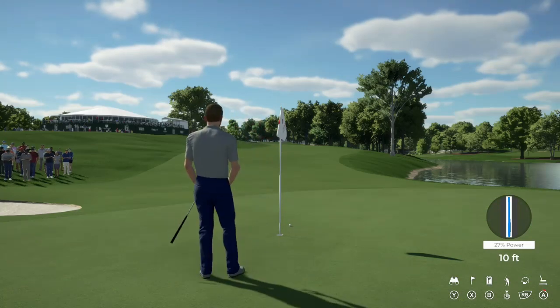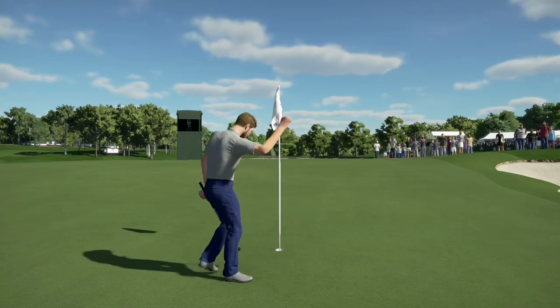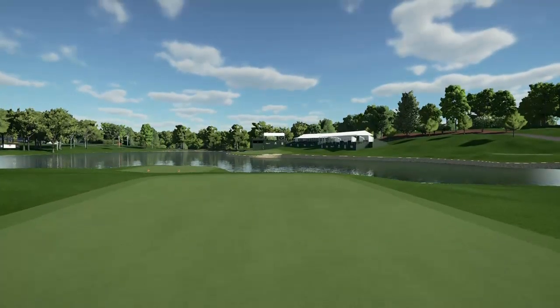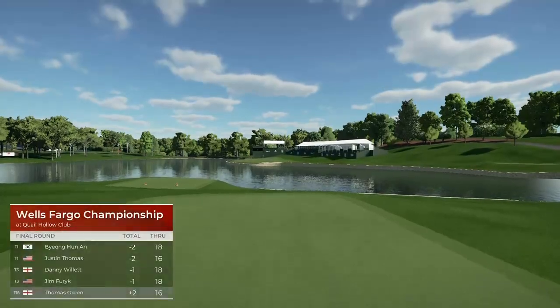Oh, so close. An opportunity to make their par. Yeah, well hold. Let's move on to the next. Sitting at 2 over for the day. Always like to see your name moving up the leaderboard.